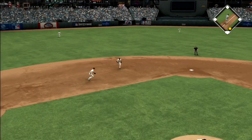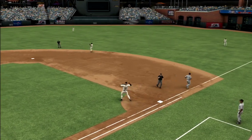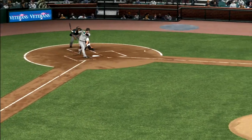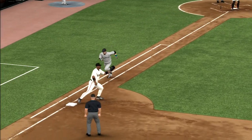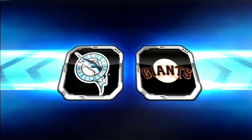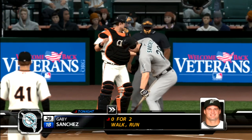Swing and a ball on the ground for Renteria. Throw over to Clark, and there are 2 away. Boy, a good curveball here. Just takes a sting right out of the bat, and all he can do is chop it on the ground. Gabby Sanchez will be the batter. 0 for 2 with a walk thus far.